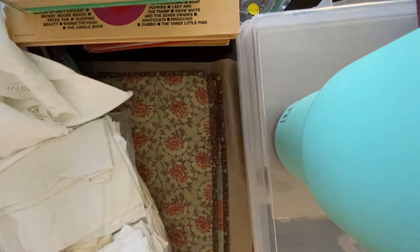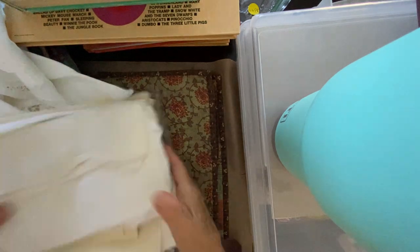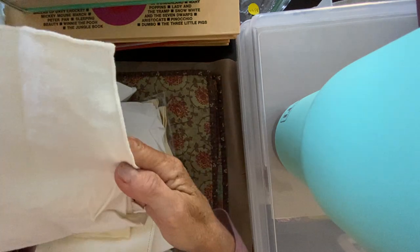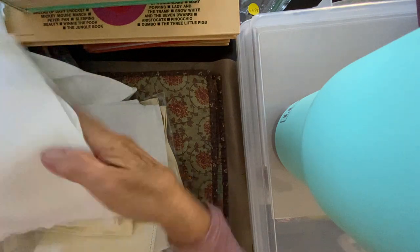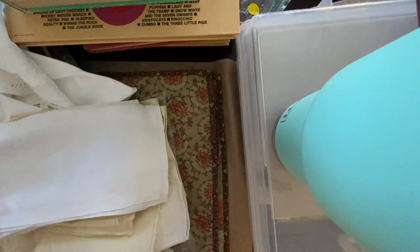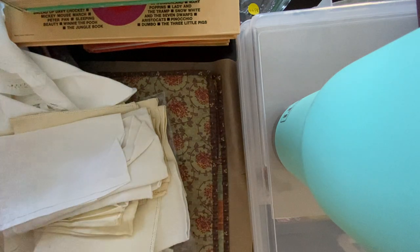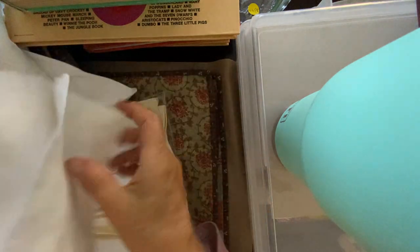Oh, this is a bag of linens for $2. A lot of it's napkins. Some of it I may or may not want to use, but it's all very cool. Aren't those pretty? The scallop trim. I haven't looked at any of this yet. I think those are just plain old white napkins. Some more of that scalloped stuff.